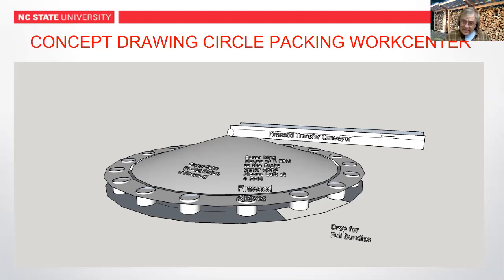Now, the person who takes it off can tie it off. They can put a label in it, whatever makes sense for the operation. But the whole idea is this thing runs steady. You don't have to stop the perimeter. You don't have to stop the inside. If you've got variable speed and you've got different crew sizes for different days, well, you can adjust how quickly the wood comes in and how quickly the bundles go off.